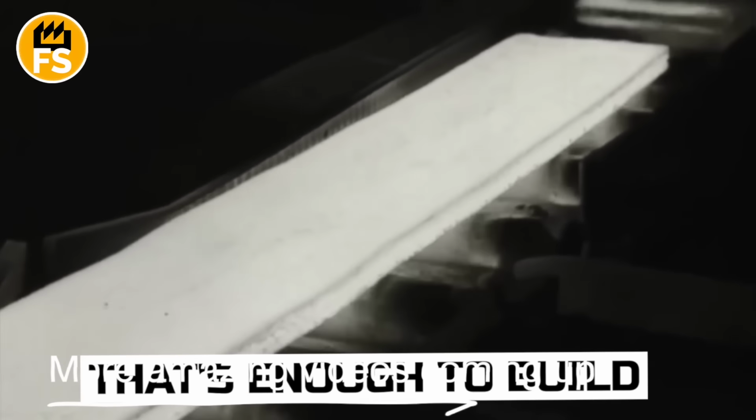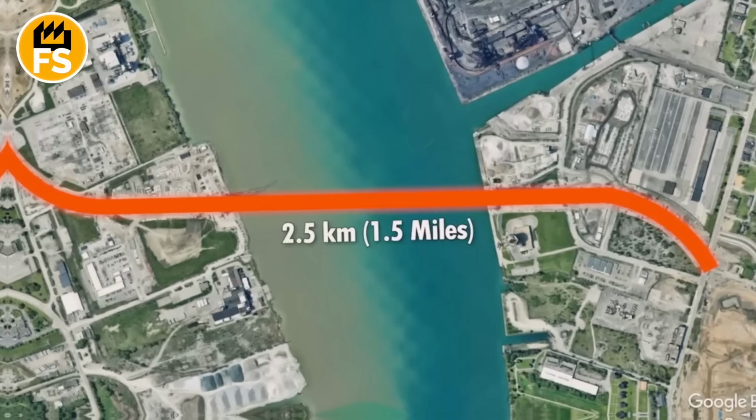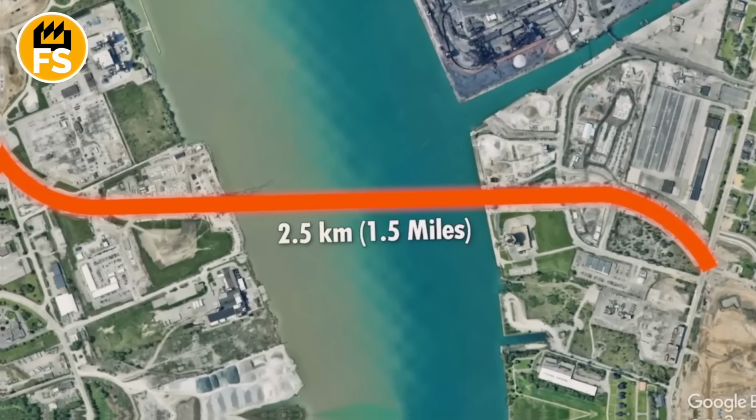125,000 tons of metal, over 1,000,000 bolts, and a span of nearly 3,000 feet with not a single support in the water. How do two countries stitch steel together over a river? And what happens if even 1 millimeter goes wrong? Stick around to the end, and you'll see the moment when American and Canadian metal literally kiss in the sky.